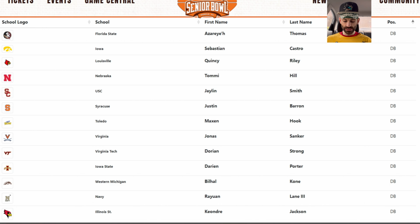And then we go down the list here. Darian Porter looked a little raw with his pedal. Didn't look comfortable in coverage. He lost all of his reps that I saw. He's got the traits you look for, so teams kind of knew that he was a raw prospect going into this. He's a traits-based prospect anyway.